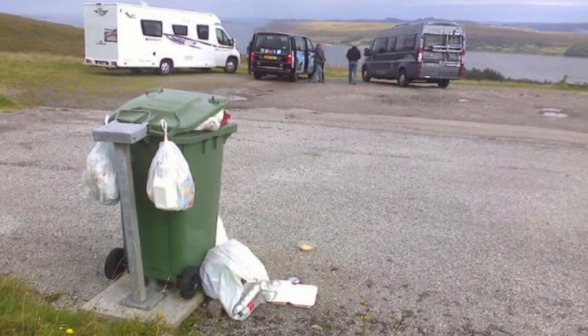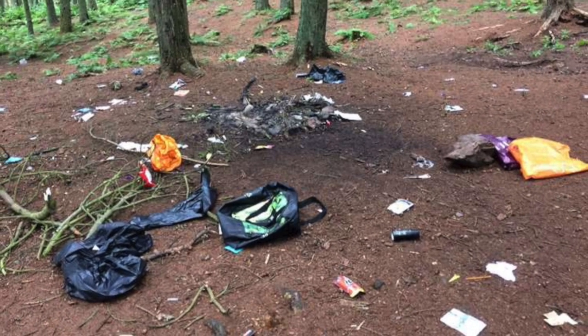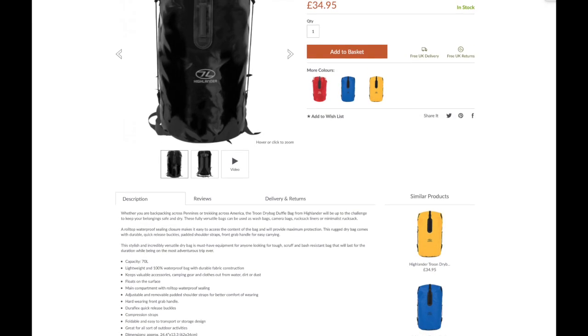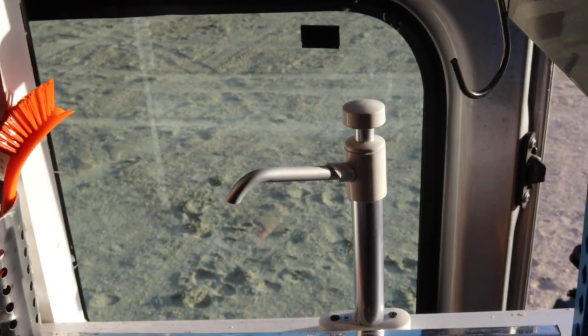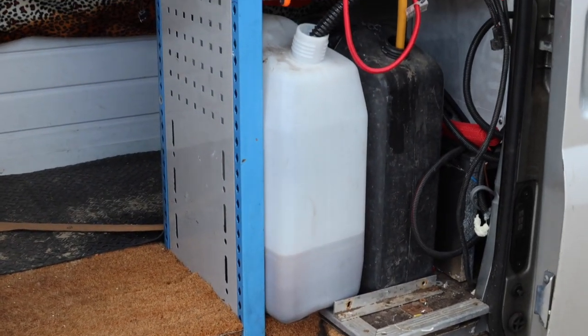Waste is another issue for van life. Out in the wilds, there are no litter bins, and you have to take all your rubbish home. Hence, I have this can and plastic crusher and a heavy-duty compression sack to be kept in the garage to take my rubbish home. The tap is a simple well pump for about £40, and there's a 5-gallon clean water tank and a waste tank.